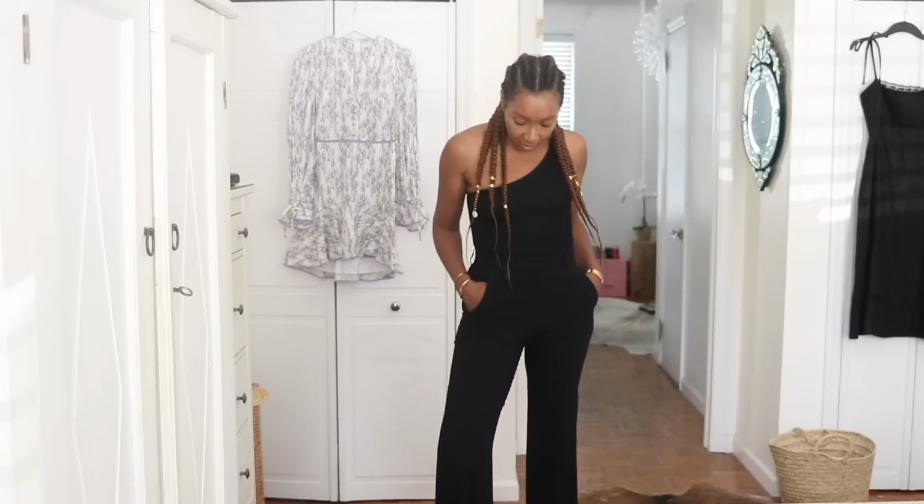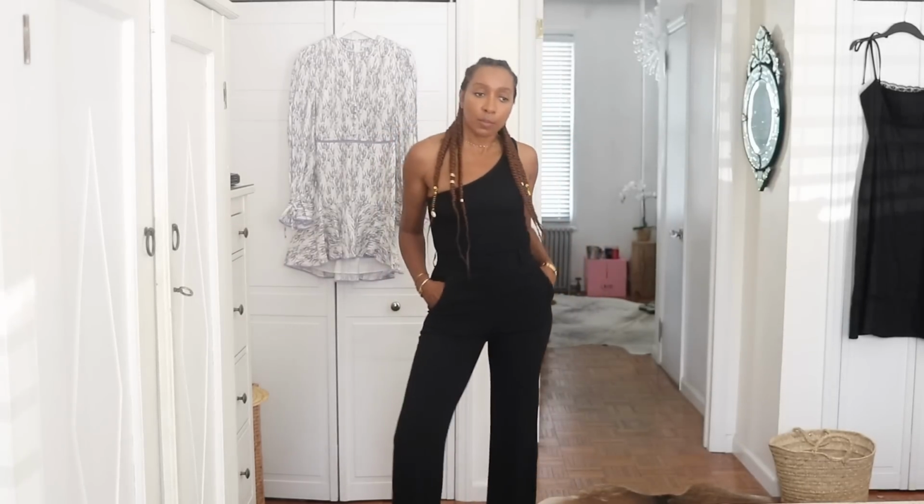So another one is wearing all one color. Now I put the one shoulder bodysuit back on by Topshop because I wanted to show you a very chic way to wear it. It's just like this with a pair of pants. Now these trousers are from Sonia Rykiel. I love the cut of these trousers. They actually have a flare to them at the bottom.